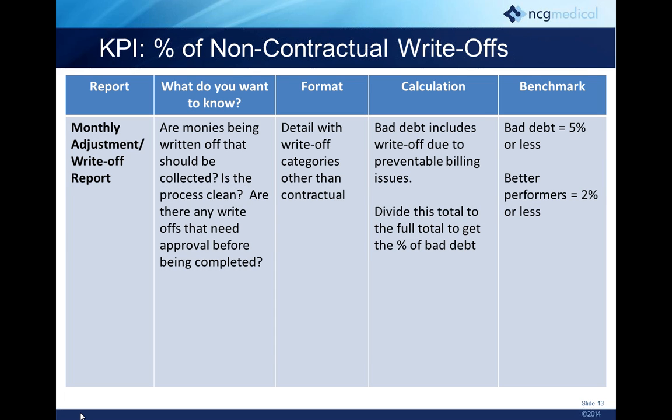Our first drill down KPI is percentage of bad debt. You will need to run a current write-off analysis report monthly from your practice management software. You will then be able to monitor monthly and identify any trends or changes in the write-off patterns. You will want to know if there are any monies that are being written off that should not have been. Is the write-off process clean, and do you need an approval process for specific write-offs to happen?